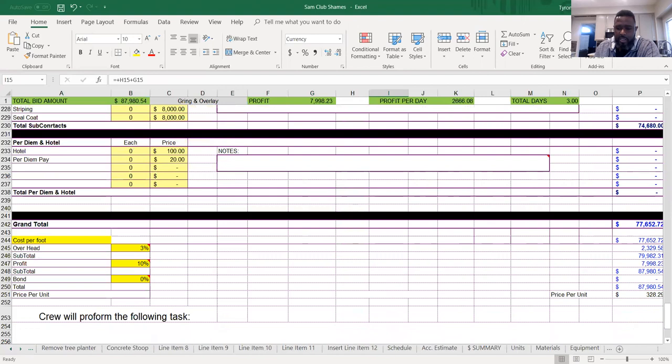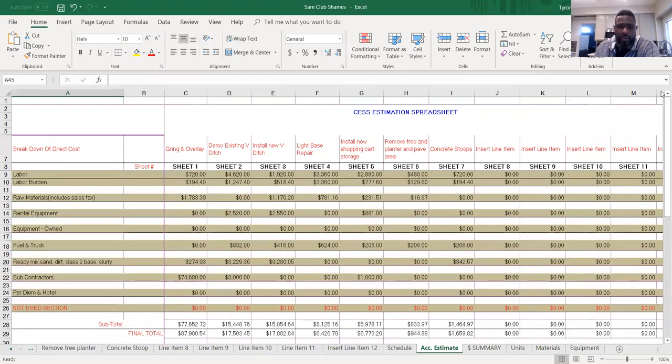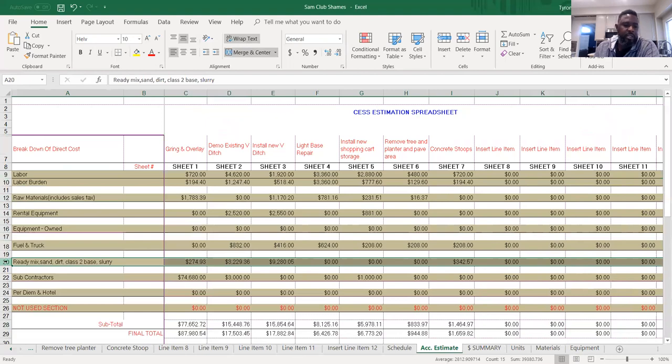Another thing with this bid sheet that's really good here is, I also sell this estimate sheet to different folks out there. Use my estimate sheet to come up with their numbers. On this sheet here, you can see each section has things laid out. Like, this is the labor section, and they're from the grinding overlay sheet, right? The demo sheet here, the install new V-disc sheet, light base repair sheet, install shopping cart sheet, remove a tree planter sheet, concrete stoops. So in each section, you have a different number for your labor burden, your raw materials, your rental equipment, your equipment owned, your trucking fuel, your ready mix, as far as concrete, dirt, base, slurry, things like that. Your subcontractor numbers here, your per diem and hotel numbers are here. And that's what's included in there.